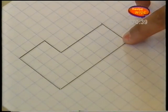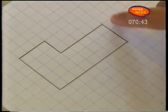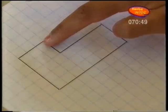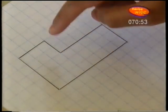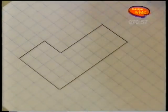There's 3 down that side, and there's 1, 2, 3, 5 that way. Then I'd times them together, and that would make 15. Now I'd work on the second rectangle, and there's 3 that way, and then 5 down there as well. And then times them together, and that would make 15 as well. And then add the answers together. That would make 30 centimetres squared.